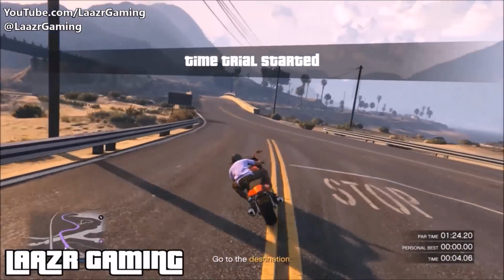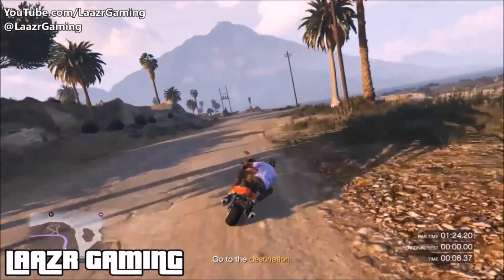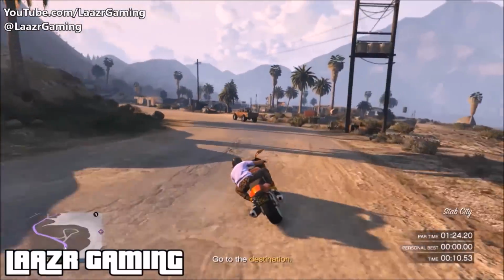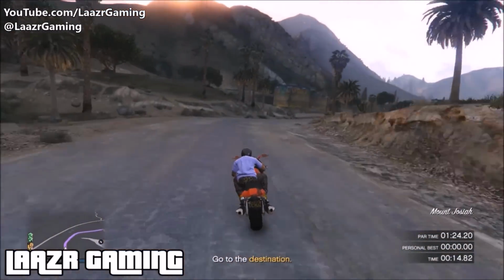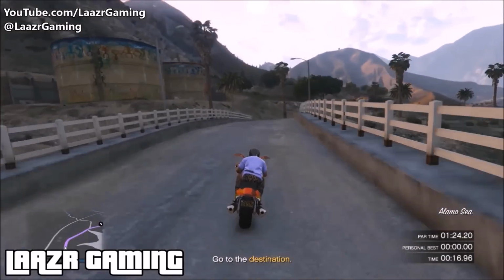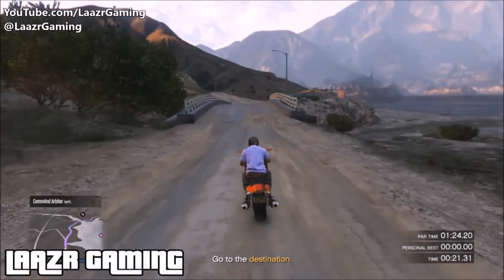Now do be careful on this side, you might get a car coming head on, so keep an eye out. I would suggest holding down A or X on the PlayStation to lean forward when you're making these turns, and then as soon as you get onto the straight, pop a little wheelie to increase your speed again. This is the good thing about the Hakuchu, you can't pop as many wheelies, but when you do, it really does make a difference.